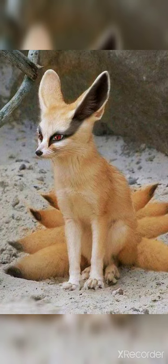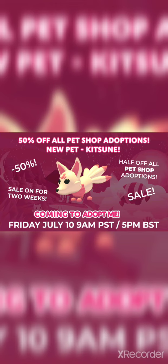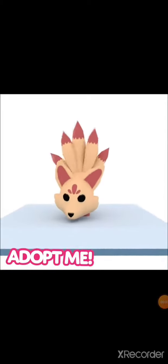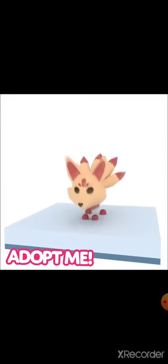This is a real Kitsune. It's not actually like a real legend, but the more tails the Kitsune has, the more powerful it is. And Kitsune is another word for fox in Japanese. So, since it is, it's going to have 9 tails in real life, but in Adopt Me, it will have 7 tails.